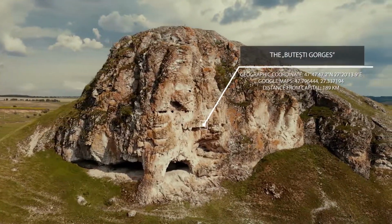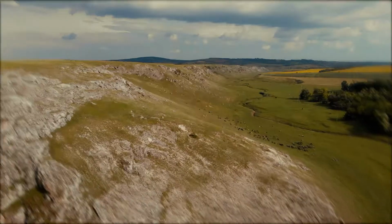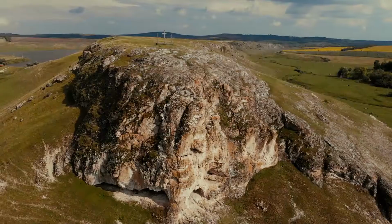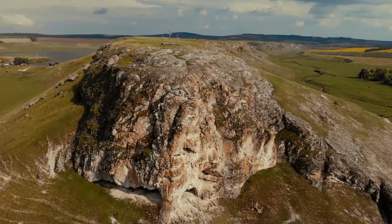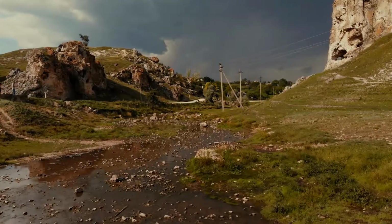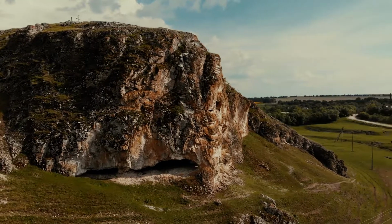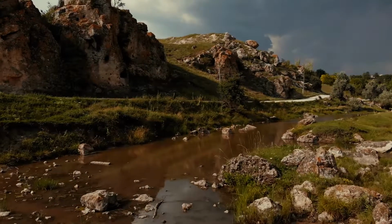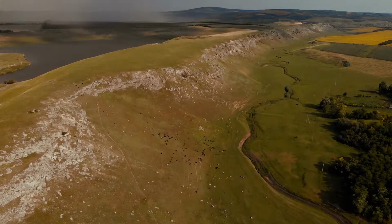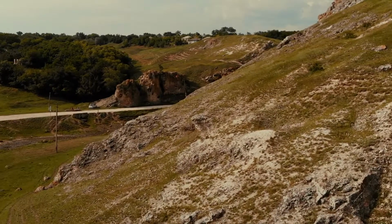Butești Gorge, Romanian Cheile Butești, is a gorge dug by the Kamenka River in a reef with a length of more than 2 kilometers and a width of 125 meters. The limestone reef was formed 15 to 20 million years ago from skeletons of corals, mollusks, shells, algae, animals and marine organisms that populated the warm waters of the Sarmatian Sea and the Torton Sea, which then covered northern Moldova.